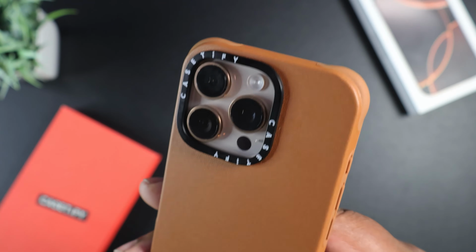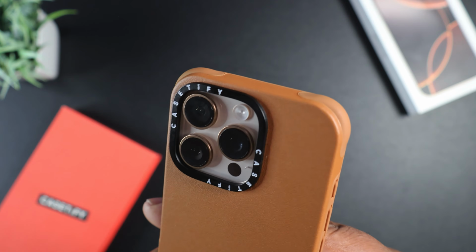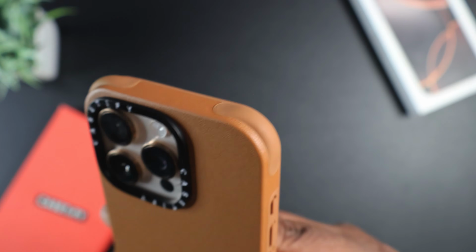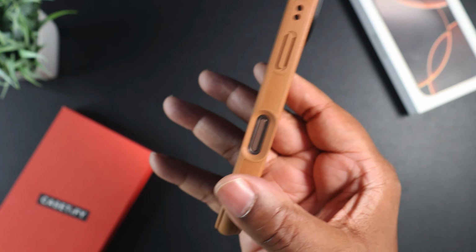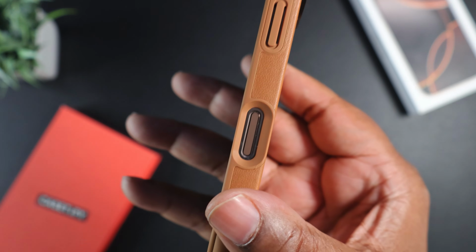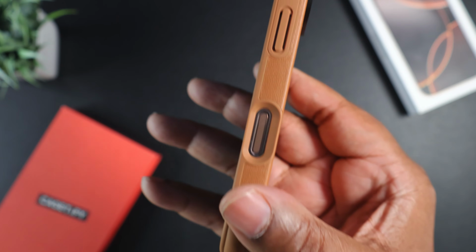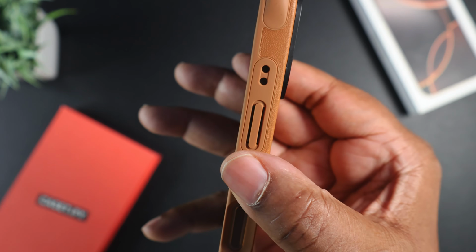And like I said, nice camera protection, nice and raised up around the camera lenses on my 16 Pro. And in each corner, you got that nice bolstered up shock absorption system that Casetify uses in case of a drop. And I really like this tan colorway, guys. As you can see, we got our lanyard spot, power button, and the Desert Titanium breaking through with the camera control, and look how it mixes in with the tan. Very dope.